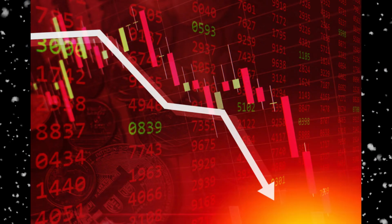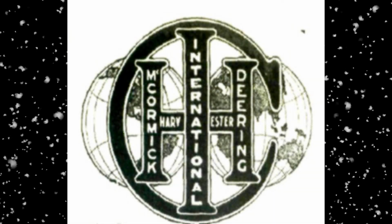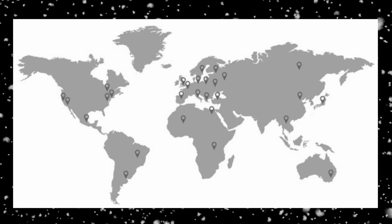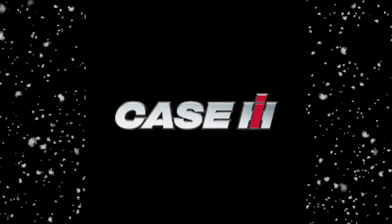Back in 1984, Case noticed that International Harvester was going through some tough times, so in 1985, they merged. Now, this wasn't really an attempt to save IH, but more to form a super company, combining IH's big line of stores and customers with Case's advanced technology. So after the merger in '85, Case IH was born.